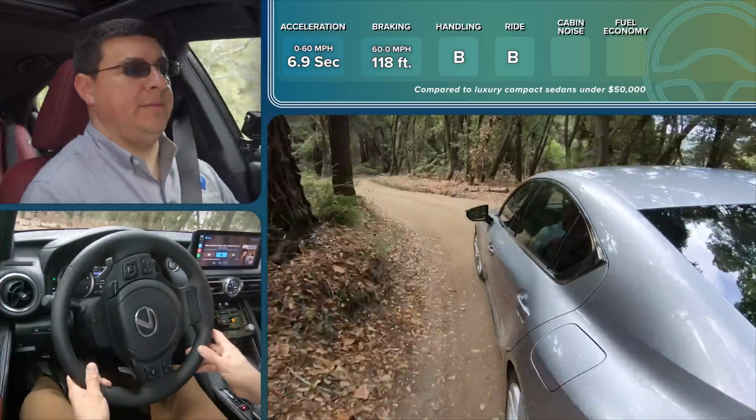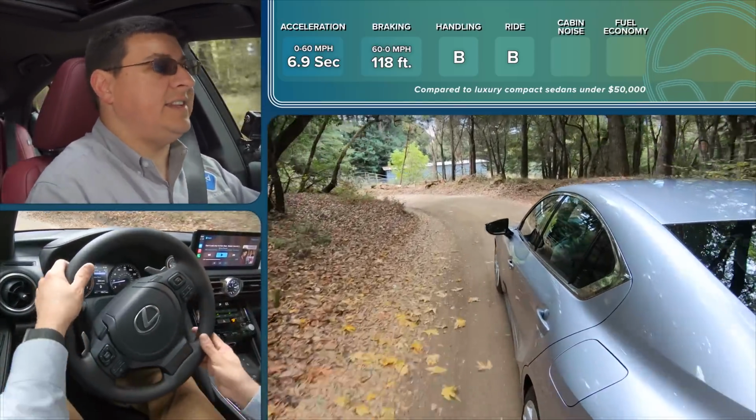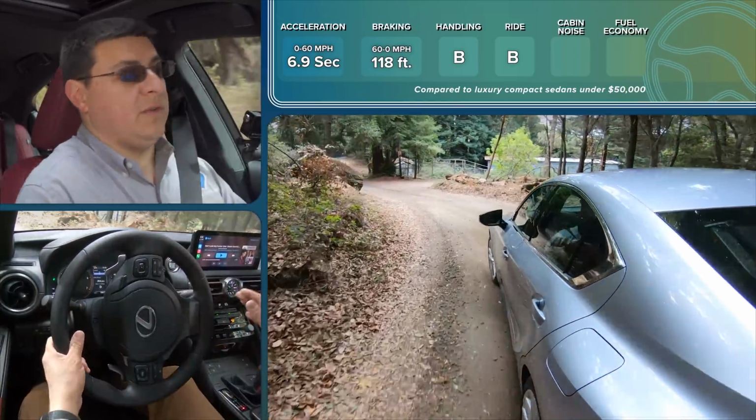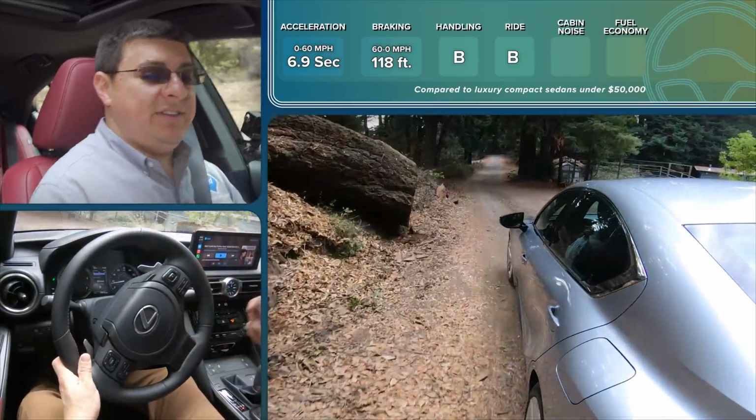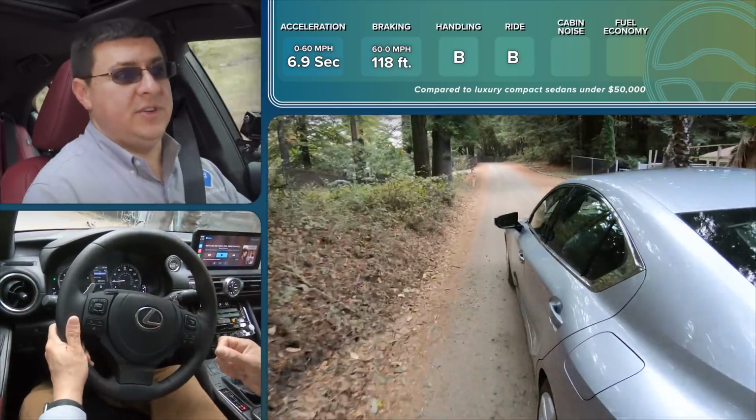As with previous generations of the IS, the suspension is excellently designed. This definitely does not get upset over broken pavement or on rougher road surfaces like this, even if you're pushing the car harder in the corners. This has a really stable tune to it.